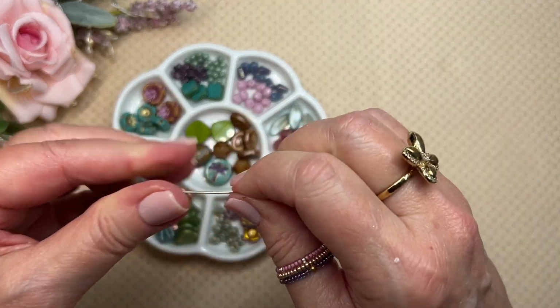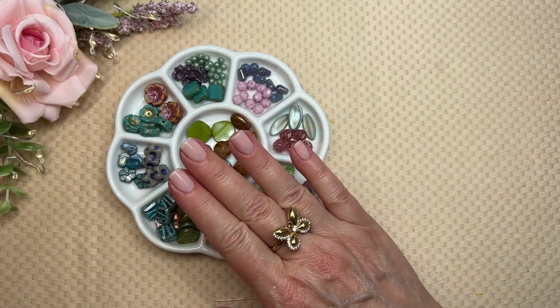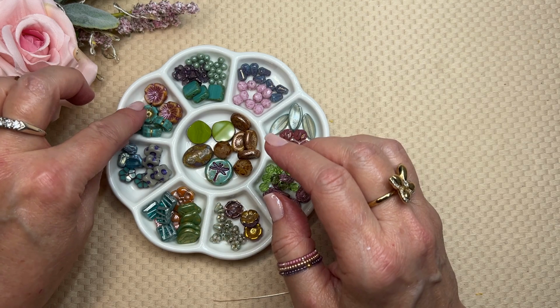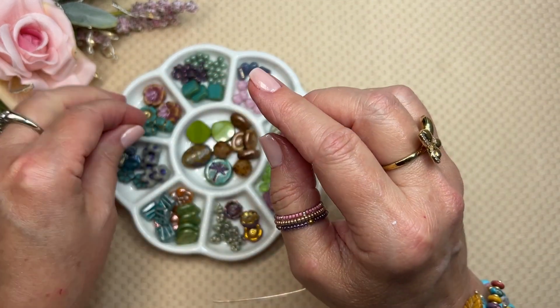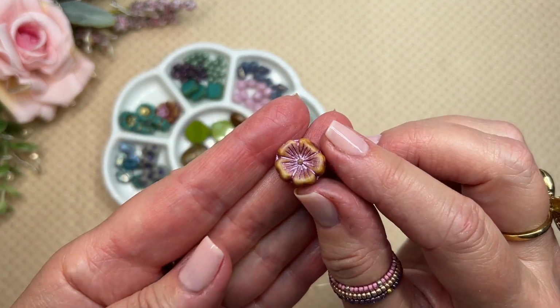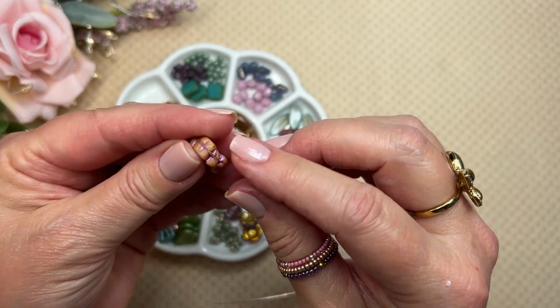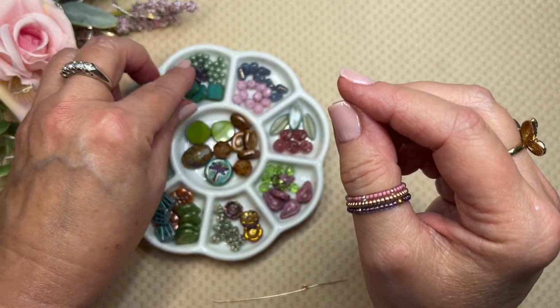I have my little piece of wire, and I'm going to go through the beads really quickly because, as I said, I've already designed a project. It's sitting off to the side. So I love these hibiscus flowers, and this turquoise with the gold wash is stunning. And I love this Picasso one with the metallic magenta wash. So beautiful. These have such a pretty profile, just absolutely wonderful.